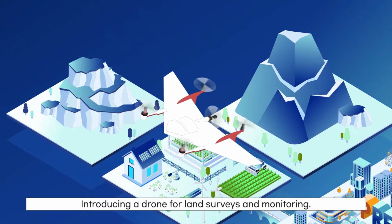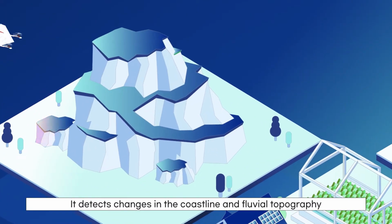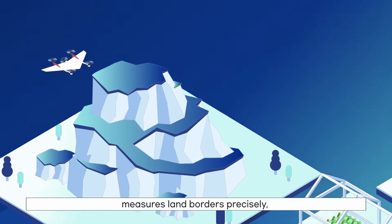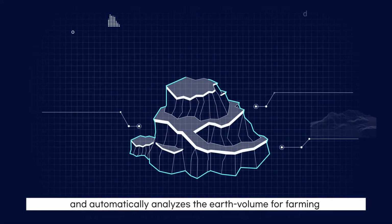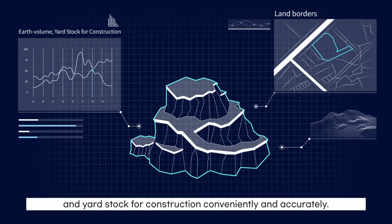Introducing a drone for land surveys and monitoring. It detects changes in the coastline and fluvial topography through regular surveying to predict floods or landslides, measures land borders precisely, and automatically analyzes the earth volume for farming and yard stock for construction conveniently and accurately.